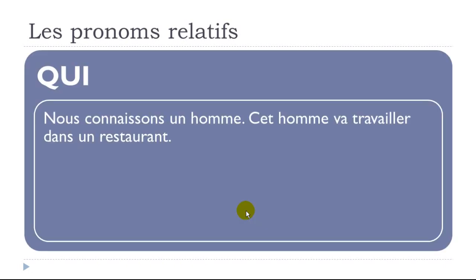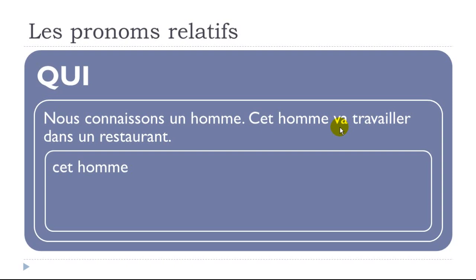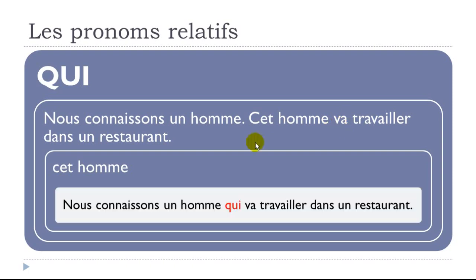Okay? And then we'll see a third example. Nous connaissons un homme, cet homme va travailler dans un restaurant. Okay, so in that case, what do we have here? We've got a second sentence in which we've got this is going to work. Okay, so va, it's aller. Okay, so that's what we call futur proche. Okay, so this man, cet homme, is going to work, va travailler, all right? So, of course, same thing here. We don't want to repeat cet homme or un homme, okay? So, we will get this. Nous connaissons un homme qui va travailler dans un restaurant, all right? So, just before the verbs here, all right? So, it's quite simple, okay?